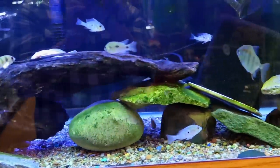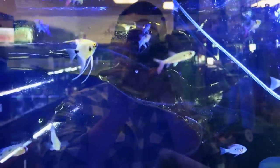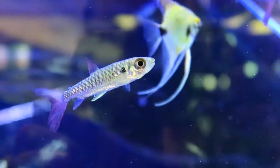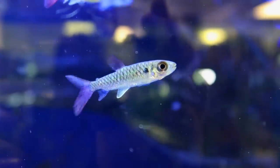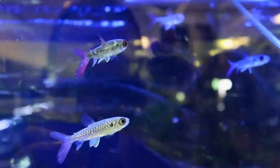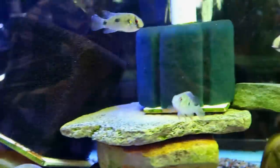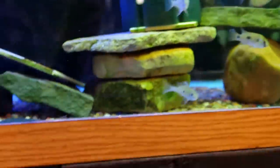Got some more angels, looks like some geos, that kind of thing going on in here. And I forget what those guys were called right here, but these guys are pretty cool looking. I don't know anything about them. Don't know what they're called, but very neat little fish. He had several of them in there. Some of them had a lot more red on their tails than others did. I don't know what those guys are, but they're pretty cool too.